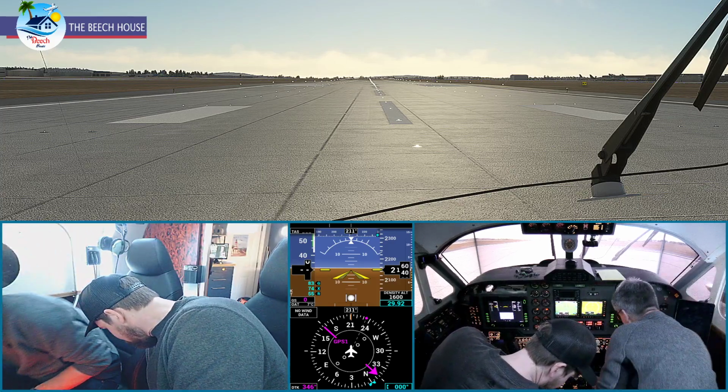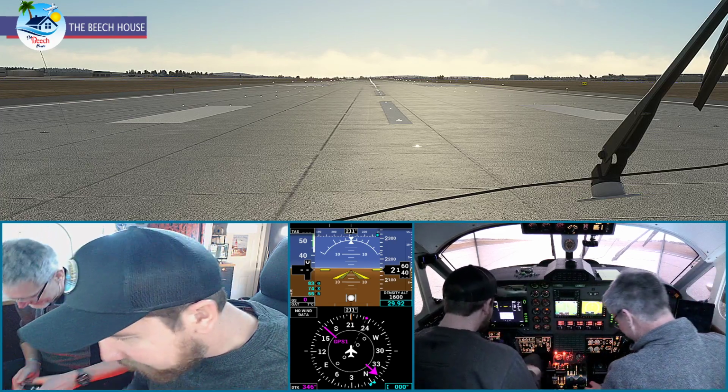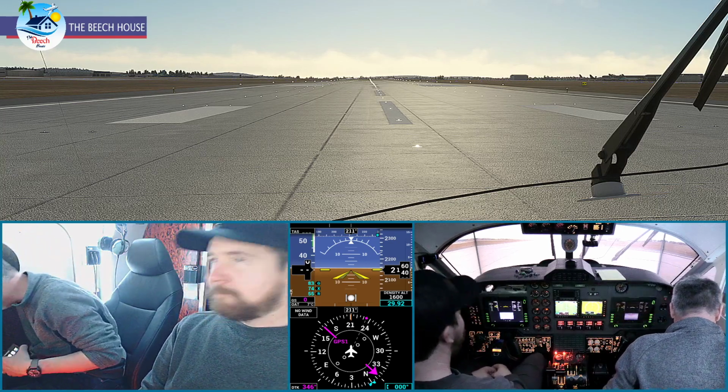There's no seatbelt. Which is weird because every time I get on that side, there's this instinctive reaction to reach back and grab for the seatbelt.